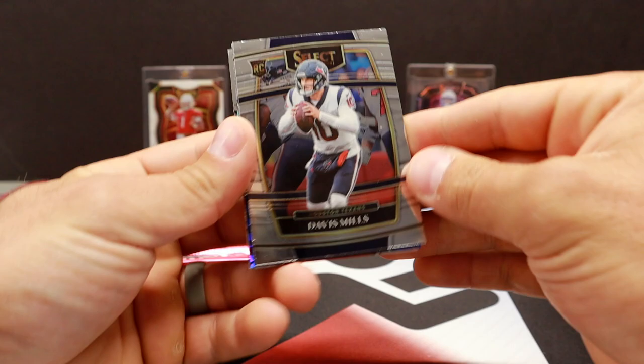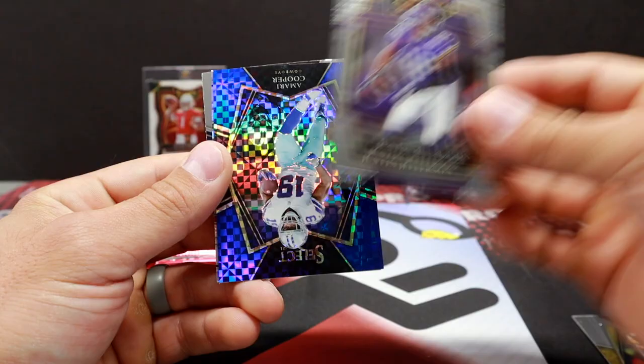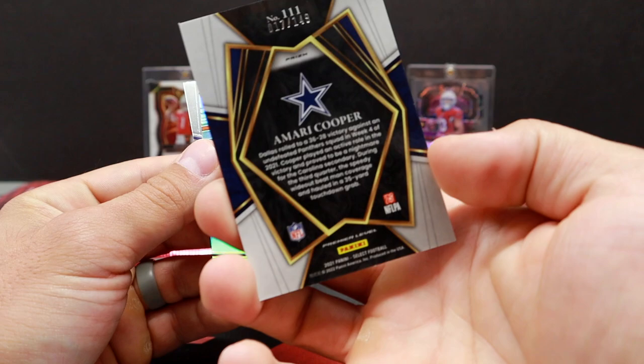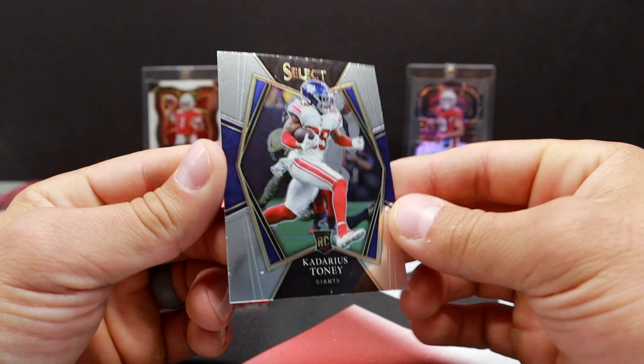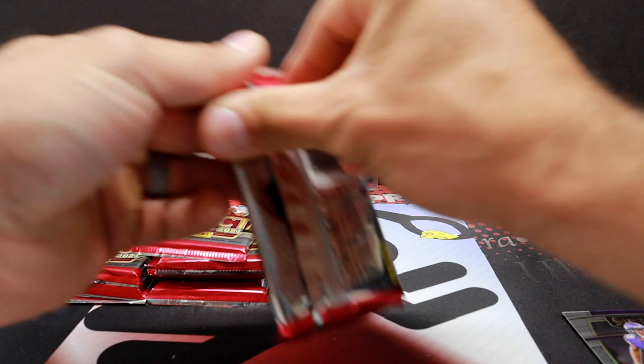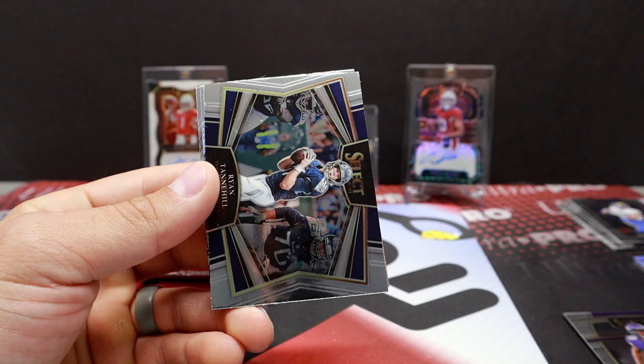Hey, Davis Mills. Concourse rookie, Justin Jefferson, another blue checker here, Amari Cooper, out of 149, and a silver Chris Evans rookie card, and another rookie here, Kadarius Toney. It's crazy. So looks like our packs are going to be chock full of rookies and not many vets. Jacob Harris, rookie, Adrian Peterson, and Ryan Tannehill.